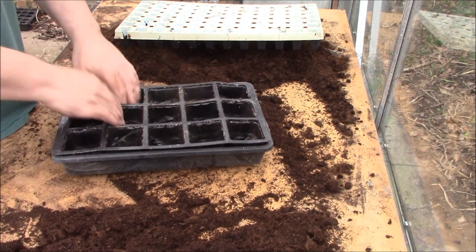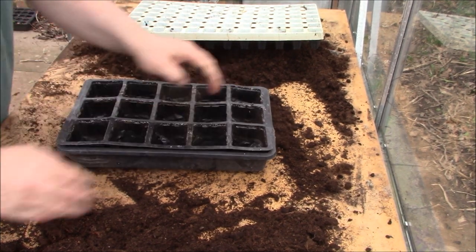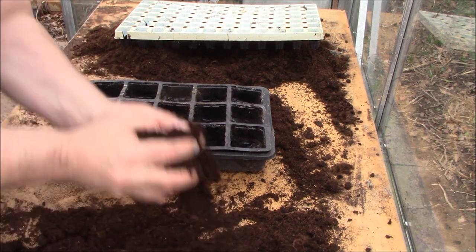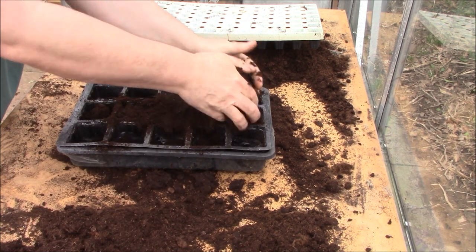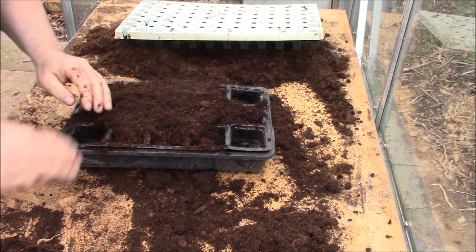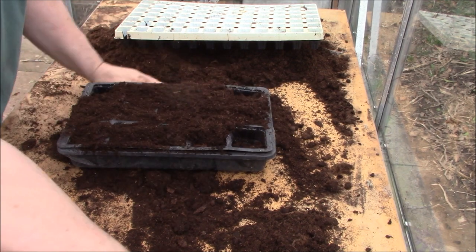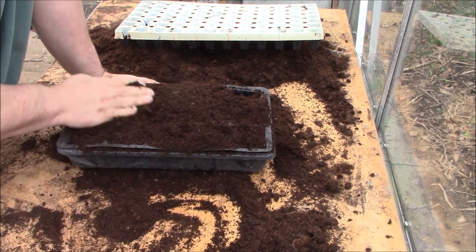Again, these are some disposable trays. These are obviously the bigger ones, the kind of 3-inch sized ones. So I'm just going to fill these with normal compost. Right. Now, sunflowers are very robust.